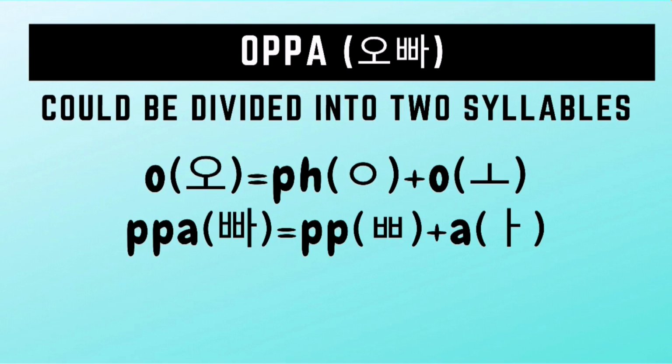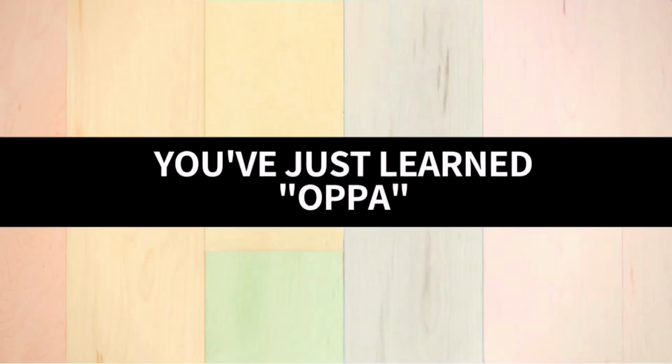We have O and pa, and in order to write the Hangul for the word OPPA, we just need to combine the Hangul for each of these two syllables. And that's how you write OPPA in Hangul. And with that, you've just learned OPPA.